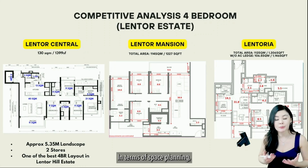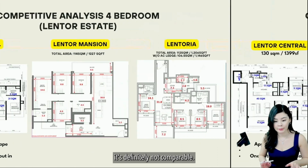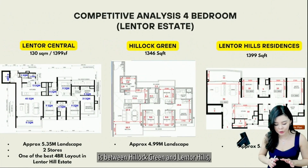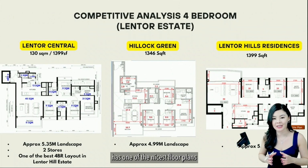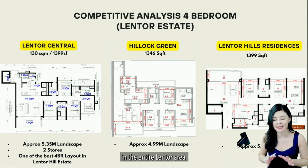In terms of space planning, it's definitely not comparable. The next one I want to compare is between Hillock Green and Lentor Hills, which in my opinion has one of the nicest floor plans in the entire Lentor area.